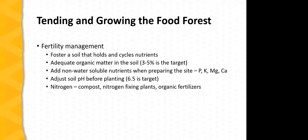Fertility management. Again, you want a healthy soil. A healthy soil holds and cycles nutrients. We have entire workshops on soil health and soil health management, so check those out. They're available at the Springfield Community Gardens YouTube channel. Adequate organic matter, target 3 to 5%. Non-water soluble nutrients should be added as you prepare the site. So if the soil test reveals a shortage of phosphorus or potassium, magnesium, or calcium, apply these nutrients in the form of amendments at that point, and adjust your soil pH before planting as well.